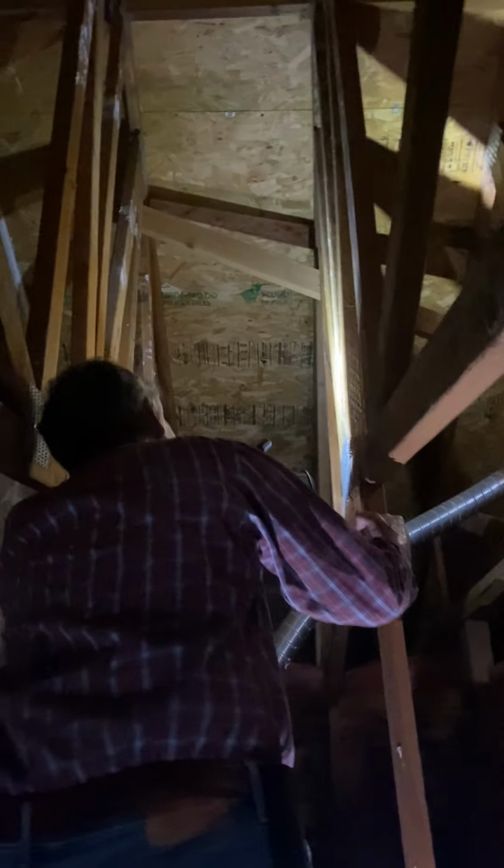You got a sensor there. Watch your step here too. Yeah, I just don't want to go through the ceiling. Yeah, that'll be good. Okay. I can reach these 2 areas easily here.